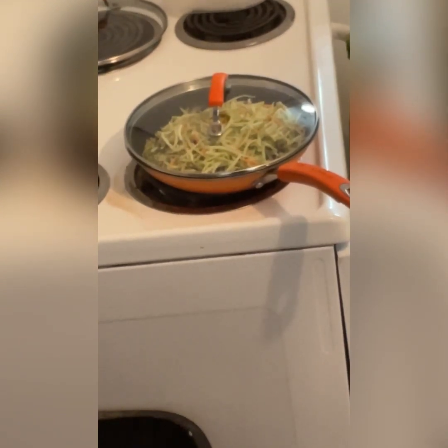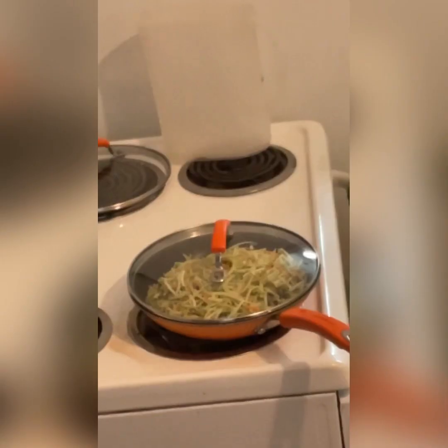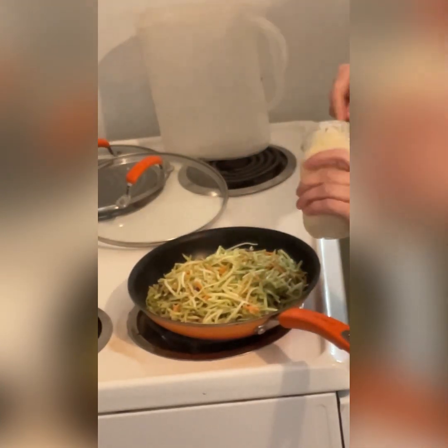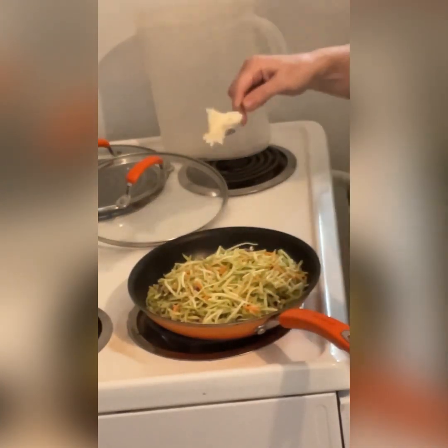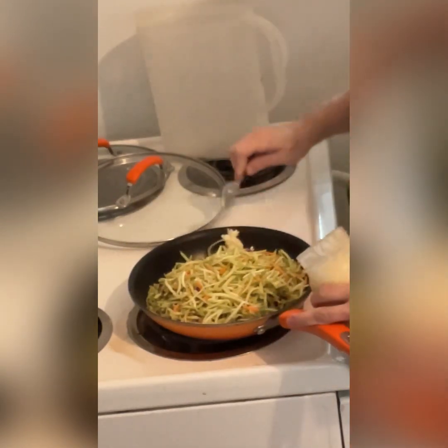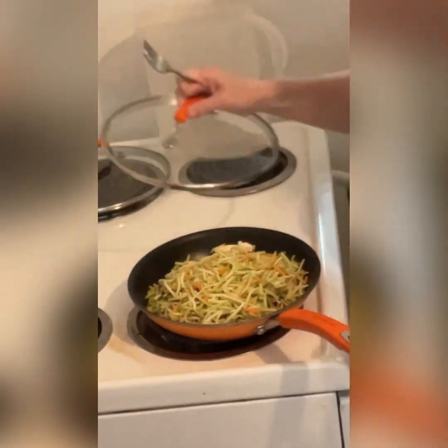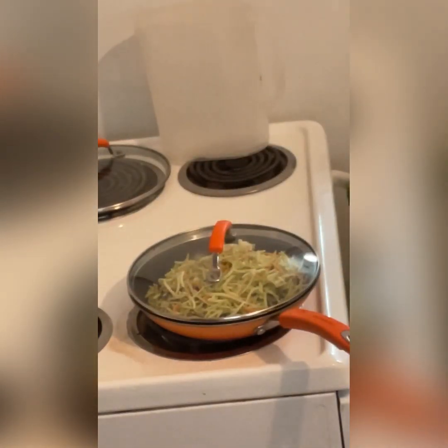Hang on, let me aim you a little bit better. And I'll come back when it's wilted down. I forgot to put in a little bit of fat, so I'm going to put in some bacon grease in here. Not a whole lot. Guess about a tablespoon. So now I'm going to leave it in here. I'll let it wilt a little bit and then I'll add my seasonings.